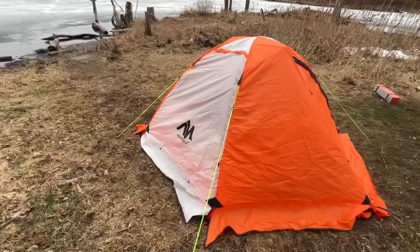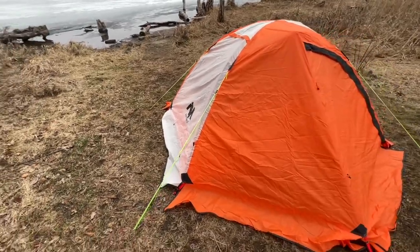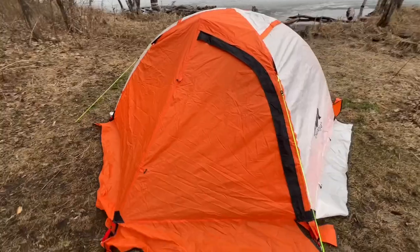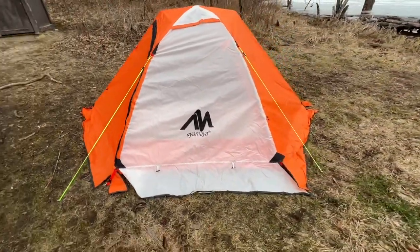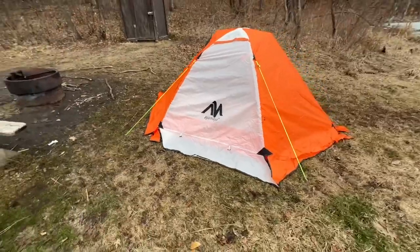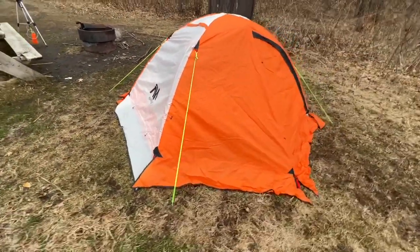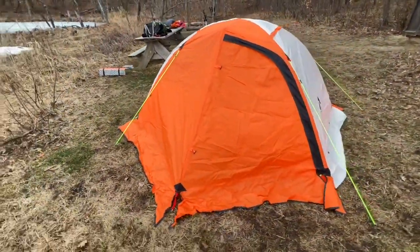All right, guys, we are going to give you the 360 walk around tour. This is the new AYAMAYA San Gabriel four season backpacking tent. And I have set up a lot of tents in my life, like a lot of tents, and I have never had a tent go up this easily. It snaps together really beautifully. It does pack up really, really nice.